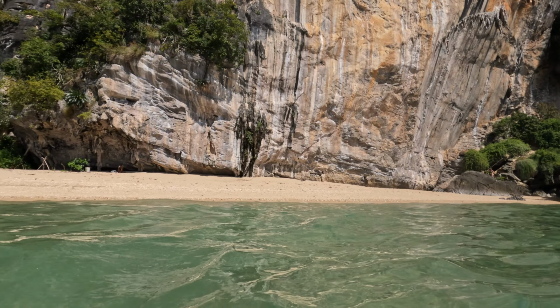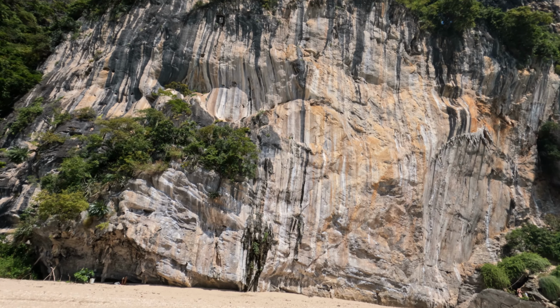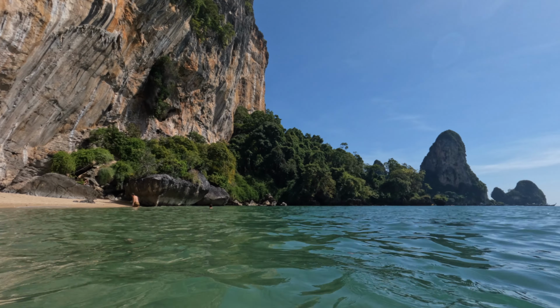Guys, I need to take you in the water so you can see this view. Unbelievable. Okay, this is the view right here, you guys. Turn you around. There's the water and my little feet. Look at that, this towering cliff. Only a couple other people over here.